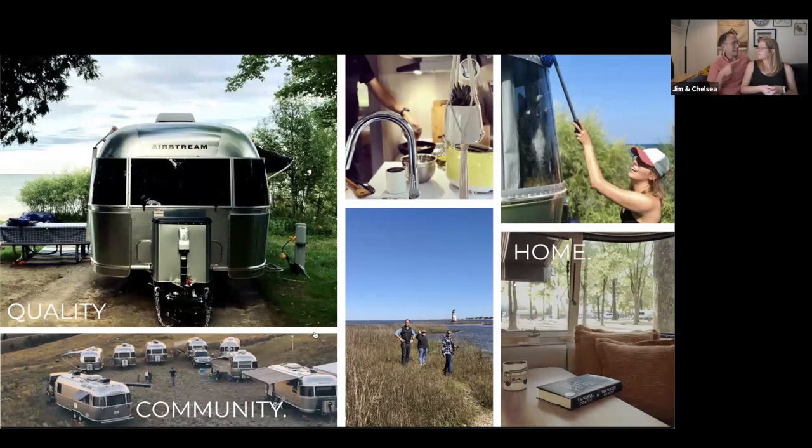Do you remember the time we were getting gas and a guy ran up to us and said, we're about to buy this exact same Airstream next week? Yeah, there's just a real bond between Airstreamers, and that's something we valued. Another thing that we valued right from the beginning was the quality of an Airstream. For us, because this was going to be our full-time home, we wanted to buy the best travel trailer that we could.